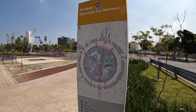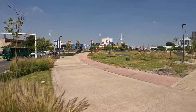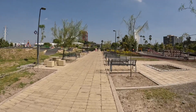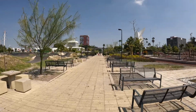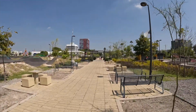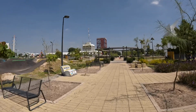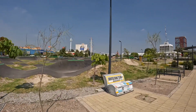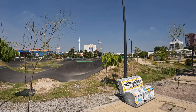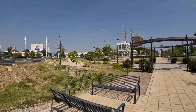Parque Glorieta La Normal. So a glorieta is a roundabout, and they built a little park in the roundabout. This city just has such an interesting feeling to it. I've been to Mexico a lot, but this city just has something else going on. Everything just seems to be something to look at. I don't know if the camera picks it up, but those hydro wires, is that painted for art? They look like they've been painted to make the space look nicer.